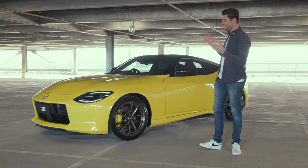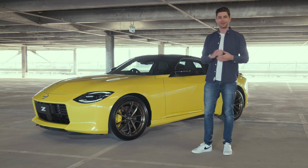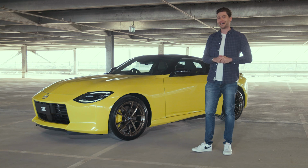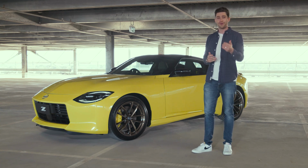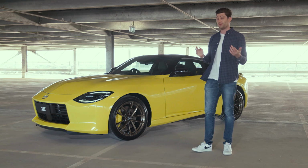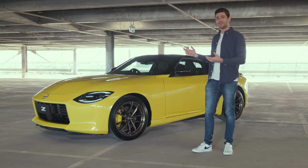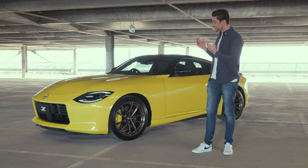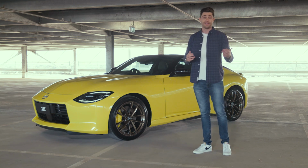Before we get to the pricing and the exterior design, I want to know your opinion of the new Z, because it can be a bit of a divisive car, this one. For a lot of people, they love the fact that Nissan is continuing to forge its own path rather than going into a joint venture like Toyota has with the 86 and the Supra. But for others, they don't feel that Nissan has done enough, because a lot of the underpinnings of this car are carryover from the old 370Z.